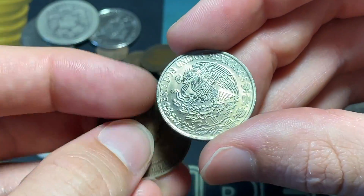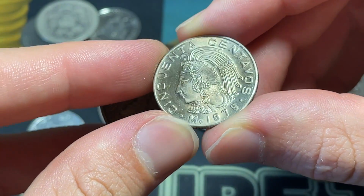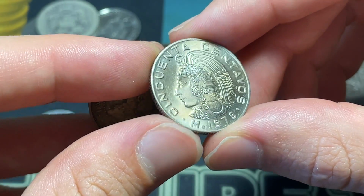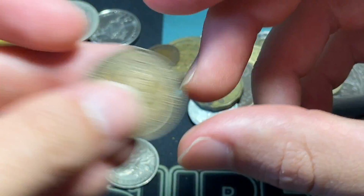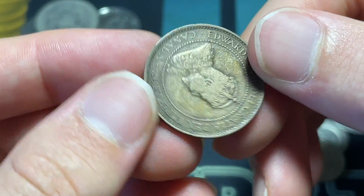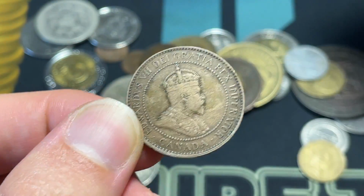And then we're back with a Mexican coin, 1979. Actually has nice eye appeal. Again, a little bit of toning, not crazy value to it, but I just like sort of appreciating a cool coin for what it is, and this is one of those. So happy with that one. After that, we have this large cent 1906 with King Edward, looks like the 7th on there, so in his nice royal crown and everything.